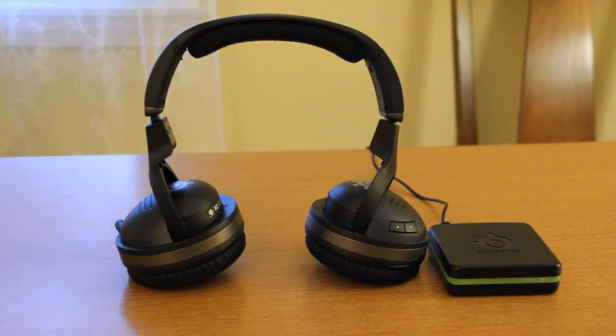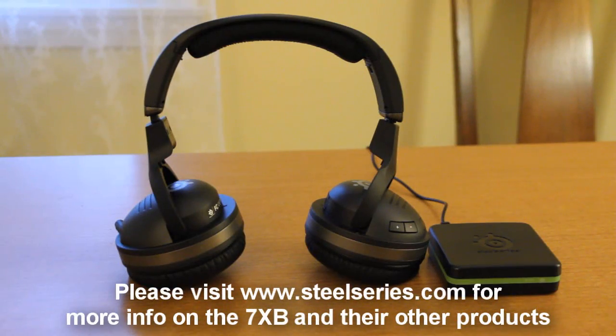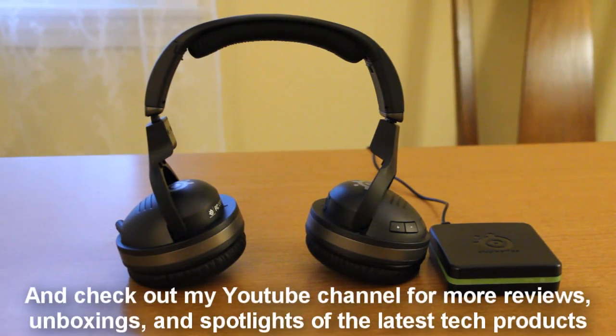If SteelSeries can either figure out a way to solve this hiss problem with the 7XB, or maybe charge a lower price as compensation for this, I'd be more inclined to suggest it. But until then, I would suggest to look around and see what other offerings are out there at this time. So that'll do it for my video review of the SteelSeries 7XB wireless headset.